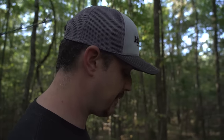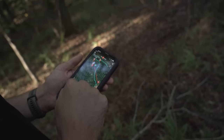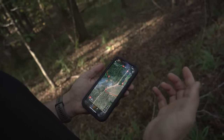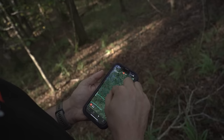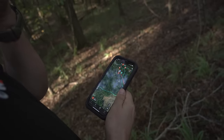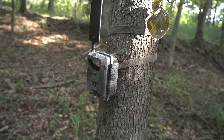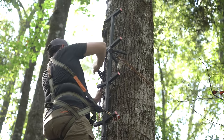So we all just kind of guessed, and it looks like a lot of really good bedding cover in here. That's where it seems like a lot of these deer come out of. But we had cameras all on this road, and we still weren't picking him up. So we thought maybe there's a chance he's down here in this bottom somewhere, just feeding, kind of before pre-rut. So we put out this camera right here in this bottom. A bunch of acorns have been dropping too, and I think within 3 or 4 days we picked him up in here.